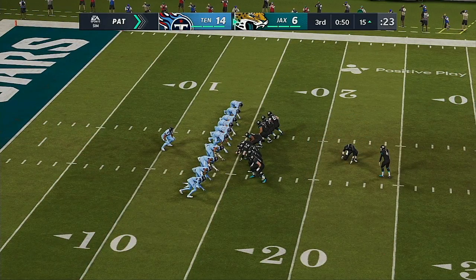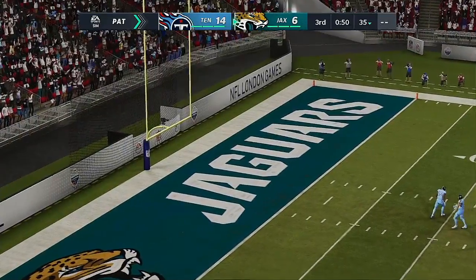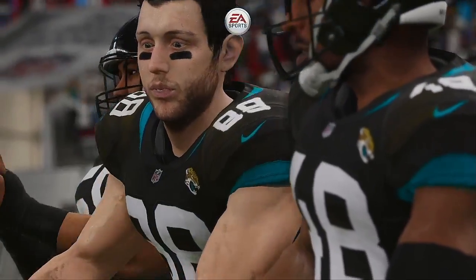Josh Lambeau now for the point after. And that one makes it 14-7. So that drive consumes 9 plays all told, and it culminates in a Jags touchdown.